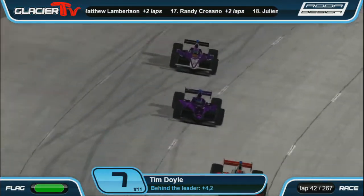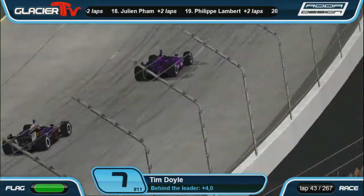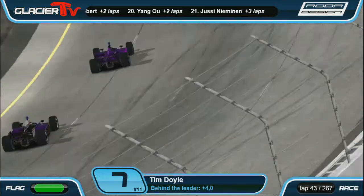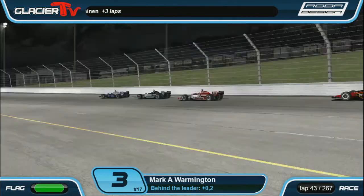Yeah, and he's actually sitting behind, looks like Jonathan Goat there, even though he's a couple laps down, is definitely still in the race there. So Tim Doyle's going to have to get himself by Jonathan. We'll see whether Jonathan just lets him go or whether he races him hard all the way through.